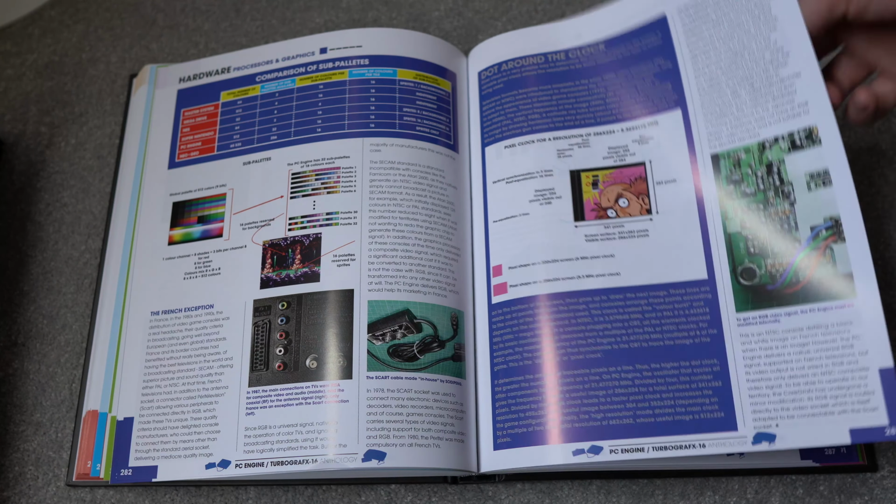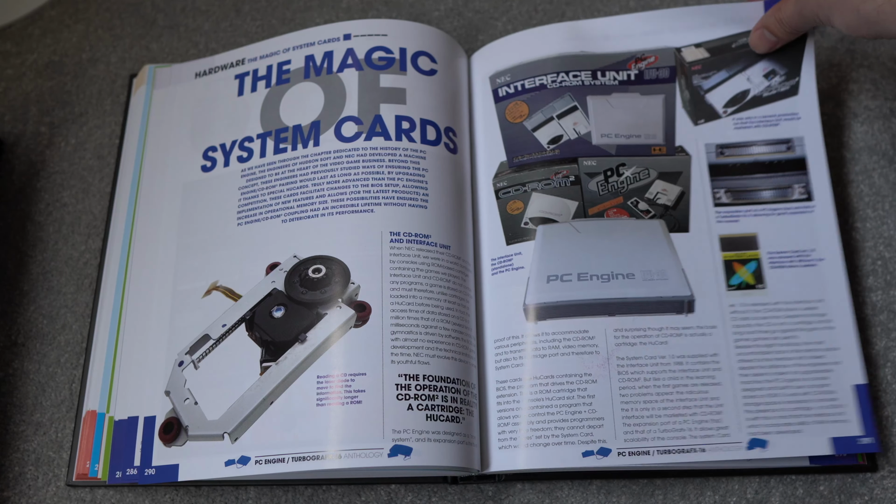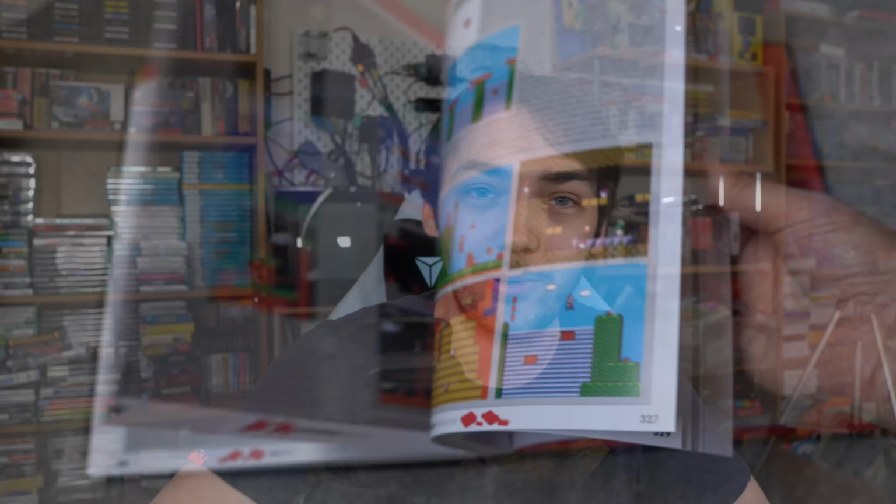I did actually already have this N64 one for quite a while, and it was one of my favourite books, so when they reached out to me to ask if I wanted to cover some of the other ones on YouTube, I said absolutely 100% yes, and I definitely recommend them to anyone who's wanting to get a few more gaming books for your collection.